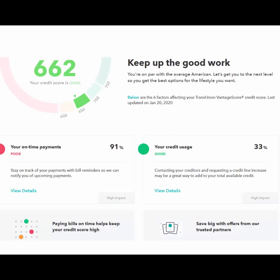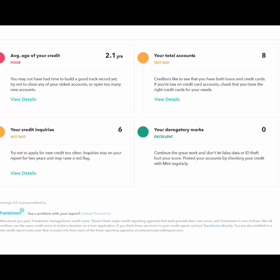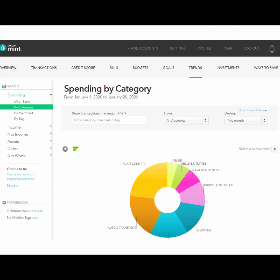Like I said, it shows you your credit score. And it tells you what you're doing good. They say my credit is good. I don't quite think so, but yeah, okay. It's decent. And it shows what's affecting it the most, which is my age of credit. I have 8 total accounts and, you know, probably a few too many inquiries. But yeah, so this is Mint.com.